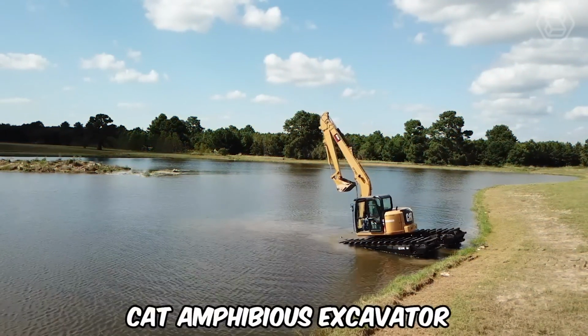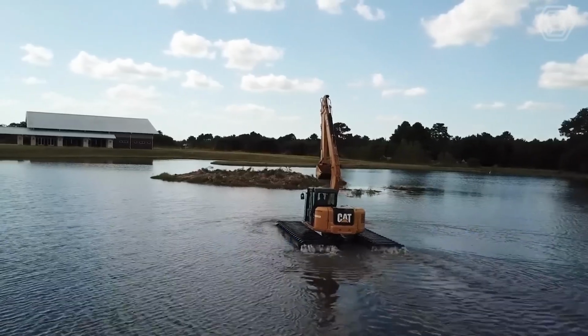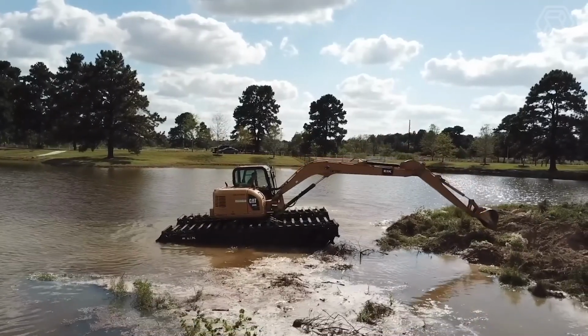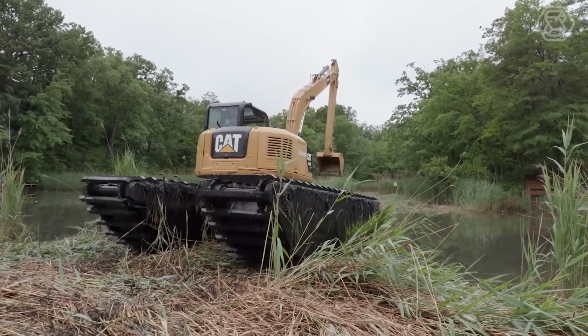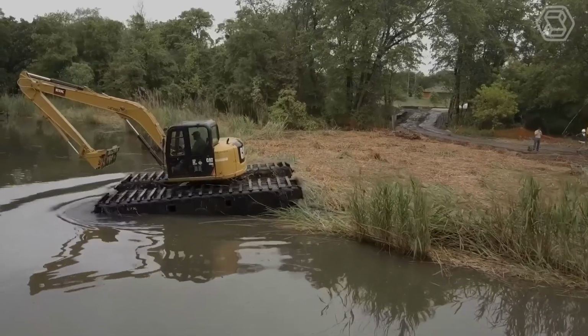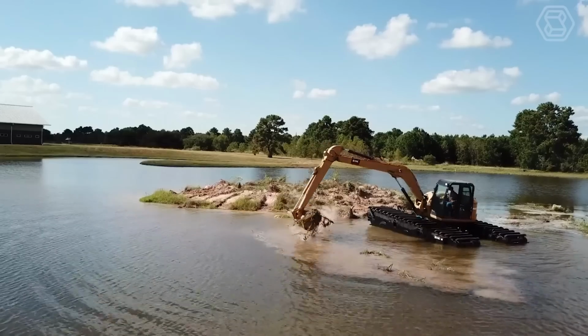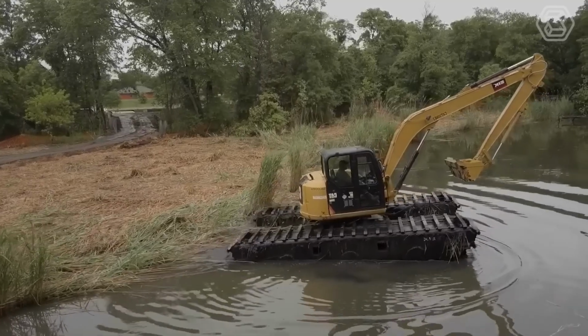The CAT amphibious excavator is the epitome of versatile equipment for tackling water bodies and hard-to-reach areas. In front of you is a heavy construction machine that can be used for coastal trenching, loading and unloading, pile driving, and demolition work. The undercarriage of this amphibious excavator is specially designed to maneuver in harsh environments such as swamps, inland lakes, and shallow waters where a normal standard excavator can't reach.